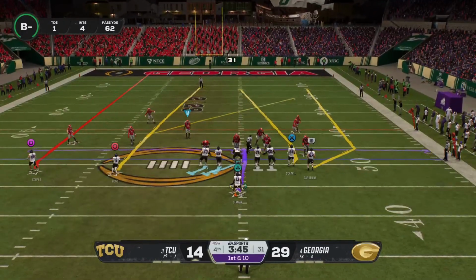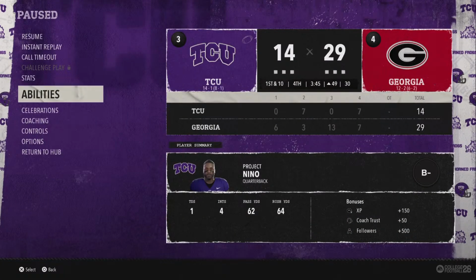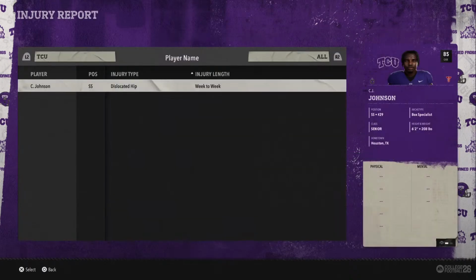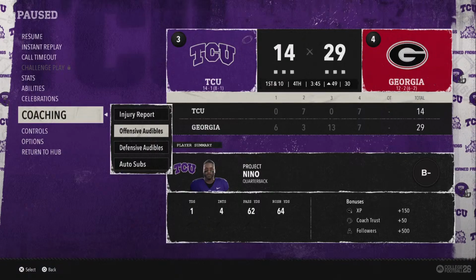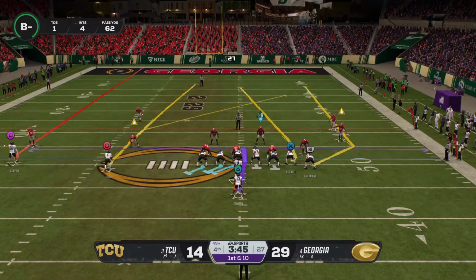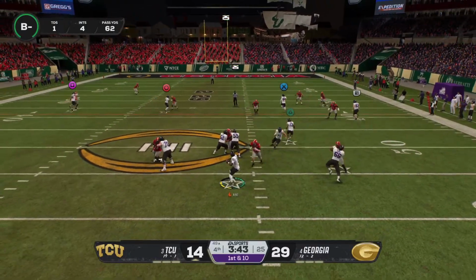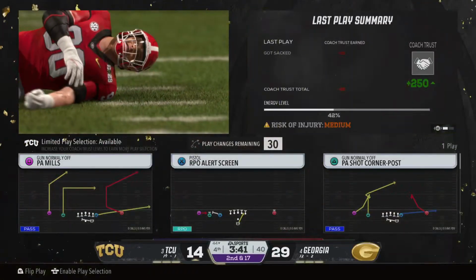Chris, here we are in the fourth quarter. These guys are trailing. A great day, but with this quarterback, he's as gifted as anybody in the country. You never count these guys out. Oh, the pass rush gets home.